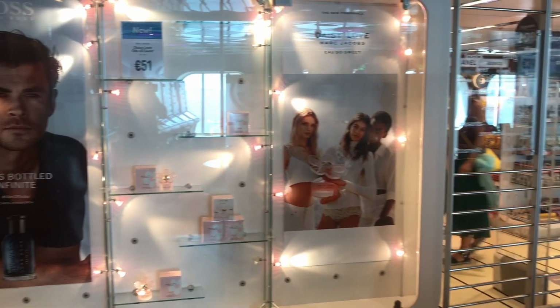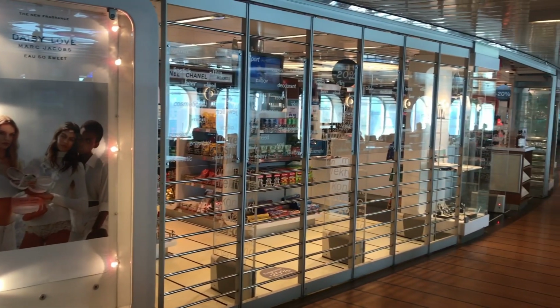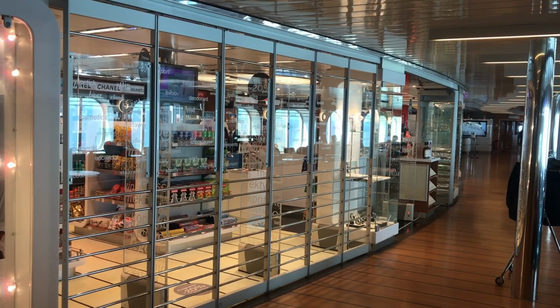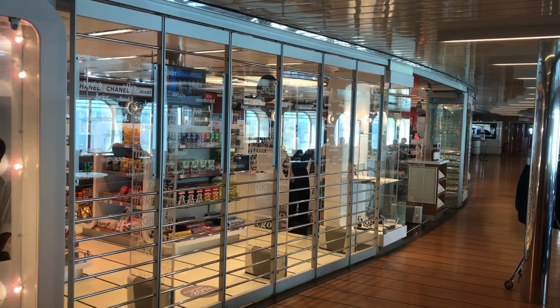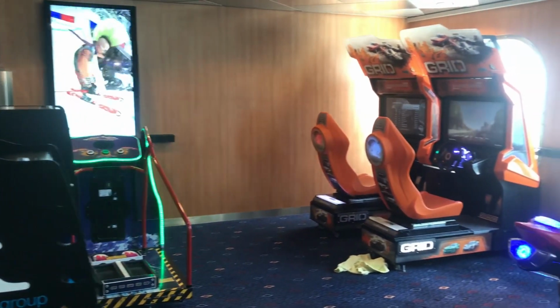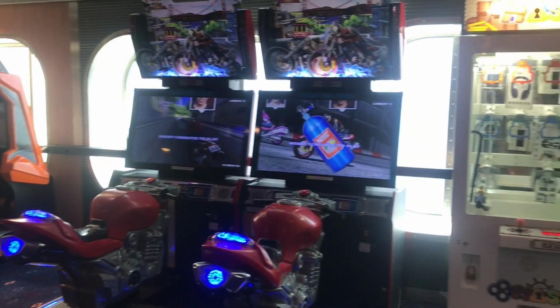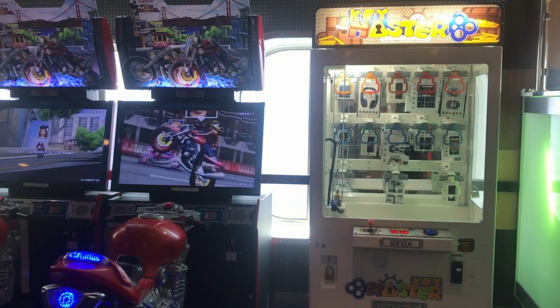And if you're into shopping, there is a duty-free shop on board as well, which has a range of products from alcohol, perfume, gadgets and plenty of sweets. So you can spend all your money in here and get lots of treats. And here we have the arcade games machines for the children. So plenty of games in here to while away those hours and to also try and win some prizes.